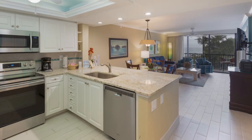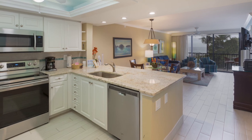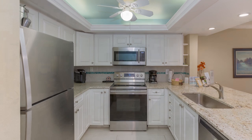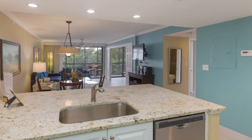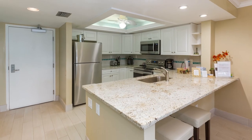The kitchen is remodeled. Has stainless appliances, with seating at the breakfast bar.